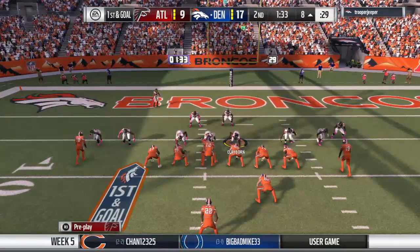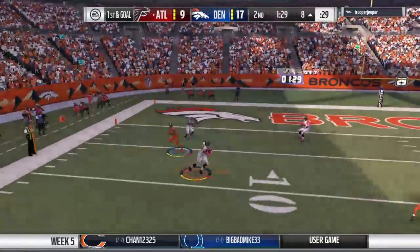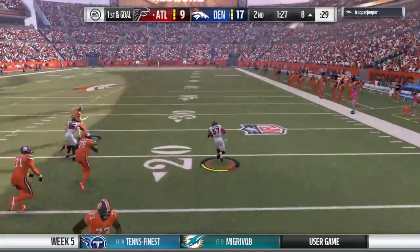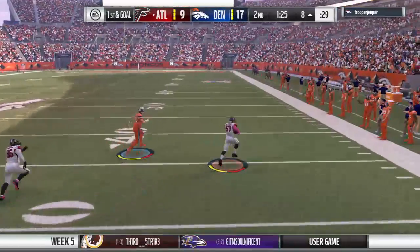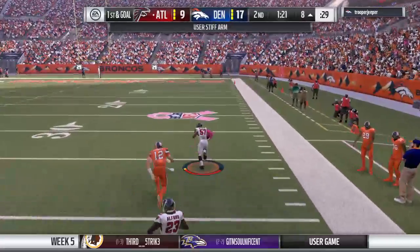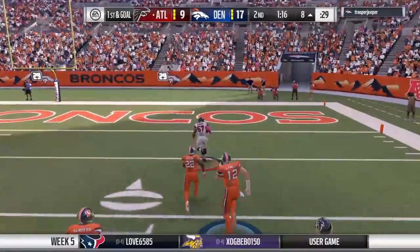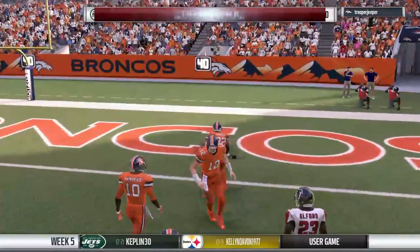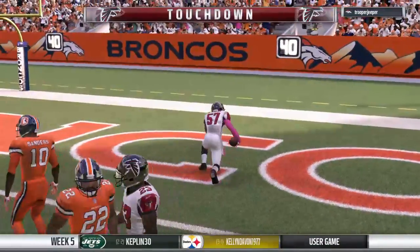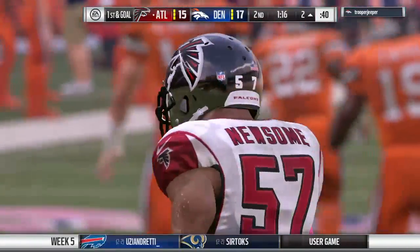All right, here we go. Now it's Lynch, looking for Tate, and it's intercepted. A great read, and it's picked off. Stiff-armed him. And now off to the races down the right side. And he takes this one back into the end zone, and the Falcon defense has a touchdown. Short throw, pick 6 right there.